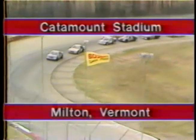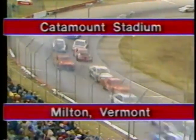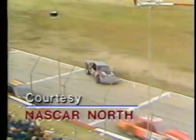Unless you've spent time in New England or Canada, you may not be too familiar with the NASCAR North Tour, but it's doing itself proud on the Monster Mile at Dover today. Earlier this year, these same drivers competed on their home territory at tracks with names like Thunder Road, Catamount, which are in Vermont.